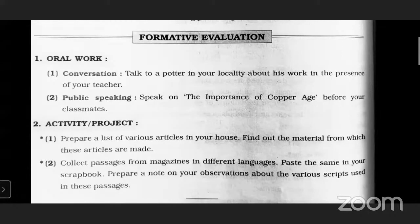And the second activity which you can do is collect passages or stories from different magazines in different languages, like Akbar Birbal stories, Panchatantra stories. Different languages: Marathi stories, Hindi stories, English stories. Paste them in your scrapbook and prepare a nice note, like you are now doing the project of Odisha. So like that you can do it. You can make your own scrapbook and write observations about different scripts used in different passages.